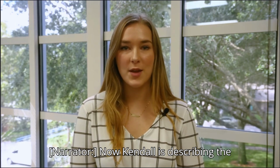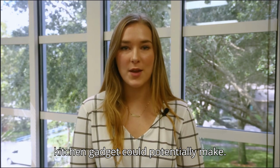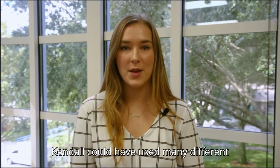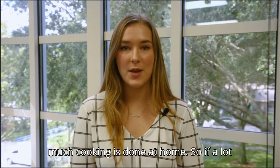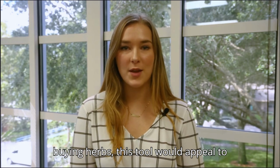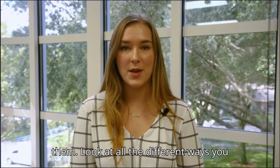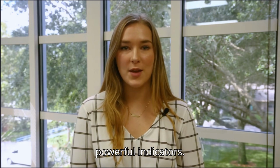Now Kendall is describing the market opportunity. She's given us an understanding of how much money her kitchen gadget could potentially make. Kendall could have used many different statistics to highlight her market, but she chose two that, in her particular case, were the most impactful. First, how much is spent on herbs every year, just to prove that there's a lot of herbs consumed in the US. And second, how much cooking is done at home. So if a lot of people are cooking at home and they're buying herbs, this tool would appeal to them. Look at all the different ways you can measure your market and pick the most powerful indicators.